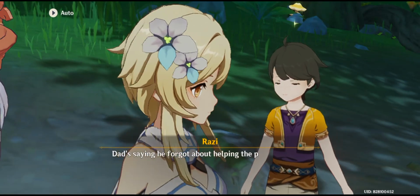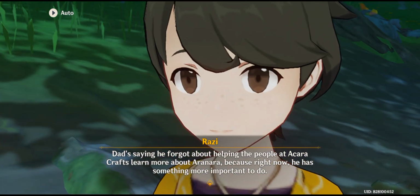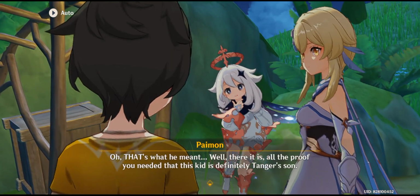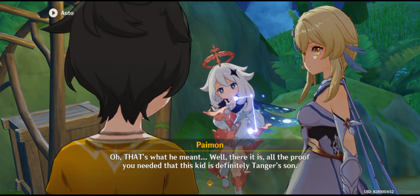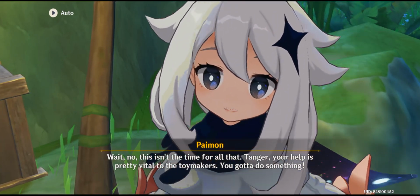Dad's saying he forgot about helping the people at Akara Crafts learn more about Aranara because right now he has something more important to do. Oh, that's what he meant! Well, there it is! All the proof you needed that this kid is definitely Tanger's son. Wait, no, this isn't the time for all that. Tanger, your help is pretty vital to the toy makers.